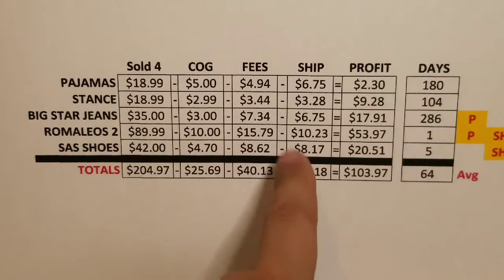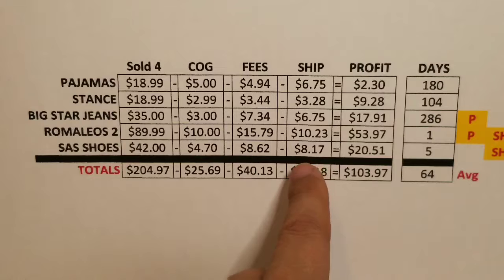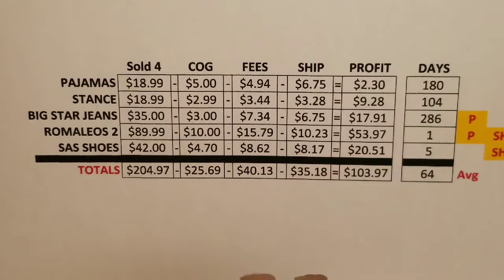If I can save, especially on these SAS shoes, if I didn't ship it FedEx Smart Post at $8.17, it would have cost me, with USPS, the cheapest one was almost $10, $9.98, I believe. So I almost saved $2 just by doing FedEx. So you ship enough shoes throughout the year, or heavier items, to where that $2 adds up fast.